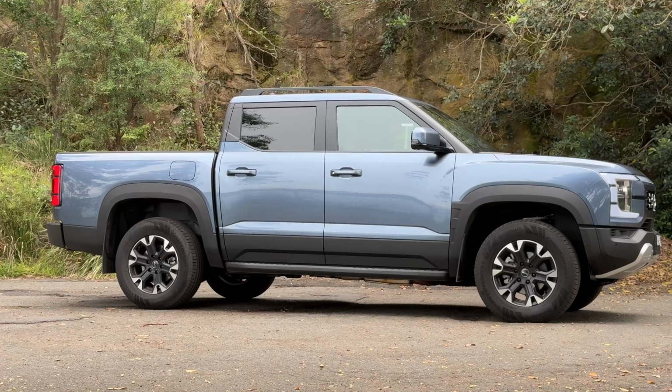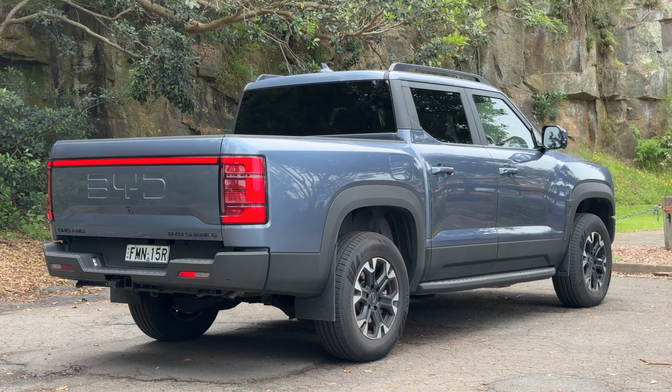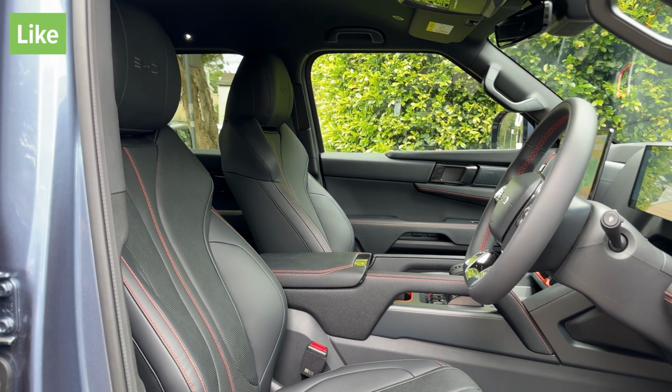The BYD Shark is definitely a ute, but it's also Australia's most practical plug-in hybrid family vehicle. In this on-road drive review, I'll tell you why that is and why you should be considering this if you're thinking about an SUV or any hybrid car on the market.